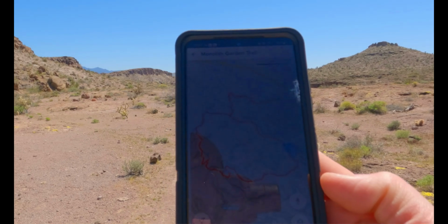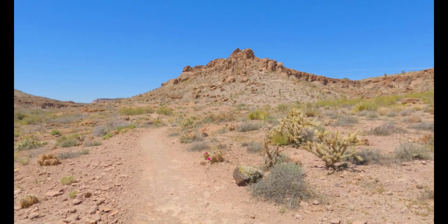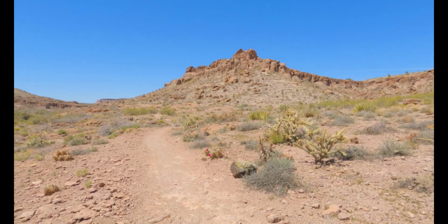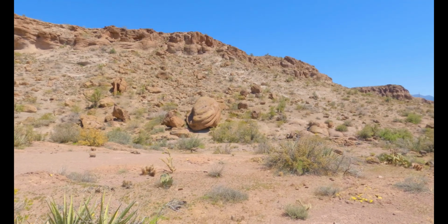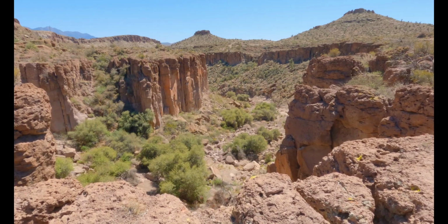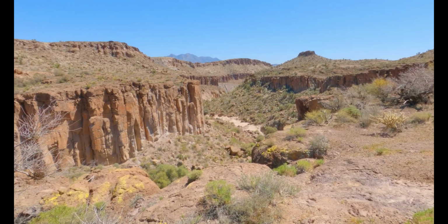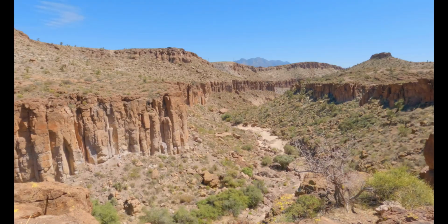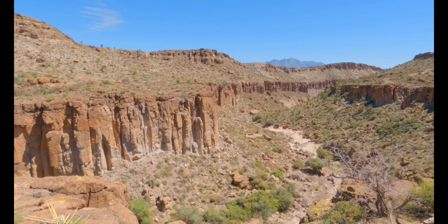All right, to give you an idea of how far we are in the loop, we still got quite a ways to go. I just came upon this really cool canyon. As you can see, it's pretty impressive.